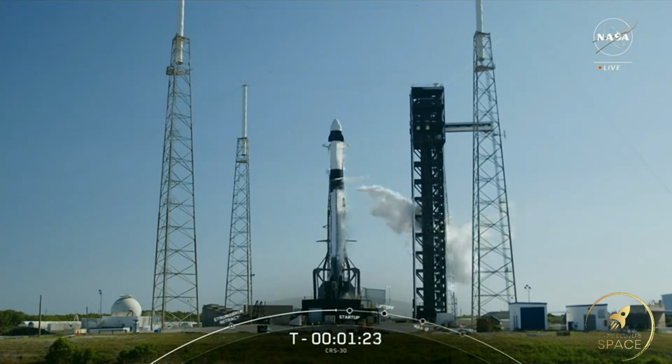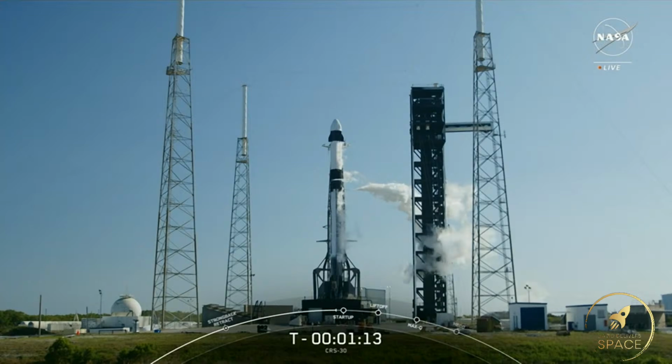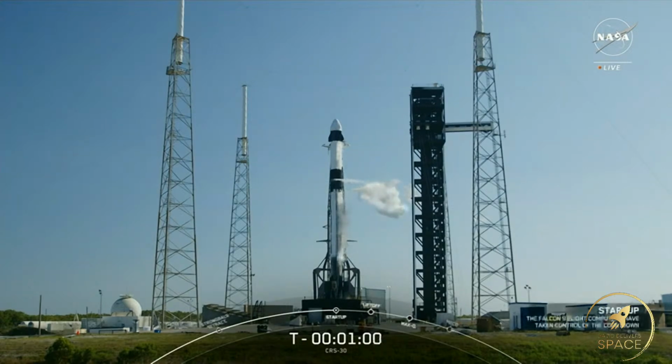Now, we are just about 20 seconds from T-minus 1 minute where the Falcon 9 will be in startup and the onboard flight computers will take control of the countdown. Dragon will also transition to internal power at this time. Falcon 9 is in startup. Dragon is in countdown.